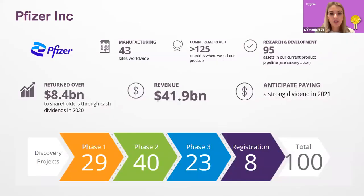And if we just have a look at some of these companies and what they're about. Well, I decided to start with Pfizer. I have absolutely no doubt that everybody knows who Pfizer is. I also have no doubt that many of you have already received your first jab, and it's very likely to have been a Pfizer vaccine.